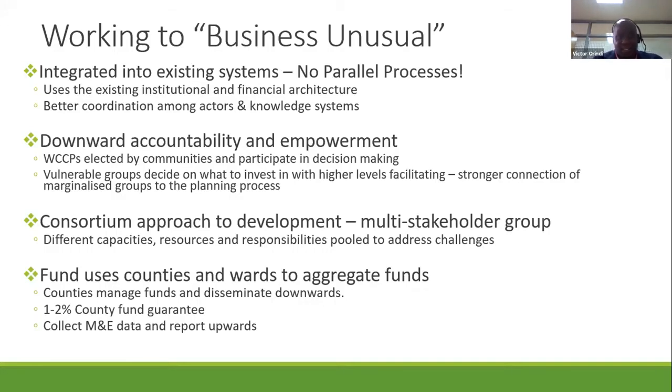The other bit is that with the committees, I've talked about the ward level committees. These are the cornerstone, or the pillars, of this mechanism, but they're elected by community members and they decide where to use the resources that have been allocated in a particular year. This gives us the opportunity to ensure that whatever is prioritized and invested in actually responds to the needs of the affected people, more so the marginalized groups that are usually left out in the process.